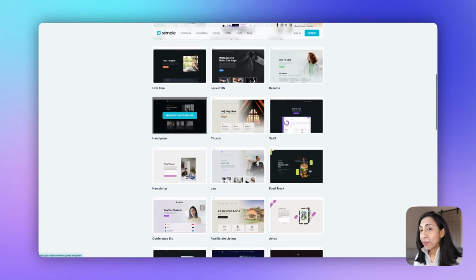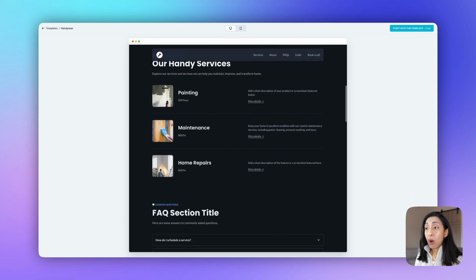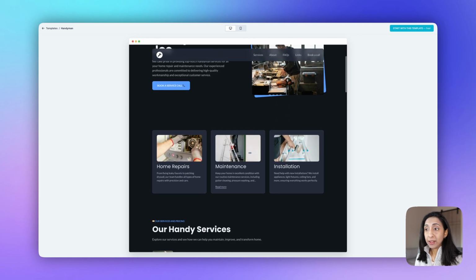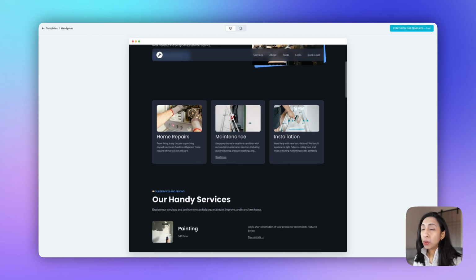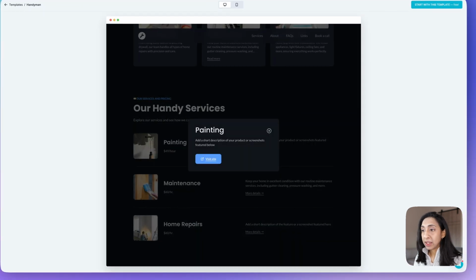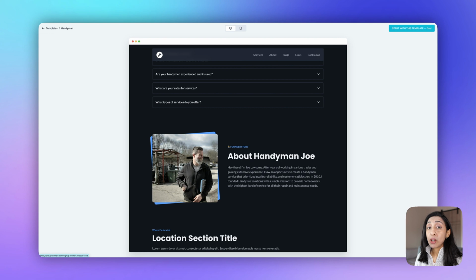But there is a specific handyman one that is very popular. It's a one-page website builder and it has all of the sections that you need. So here you see that you've got your main benefits or your unique things that you offer, and then more details about your services, your pricing, and you can click into this and write as much content there as you need to. So all you have to do is click start with this template.